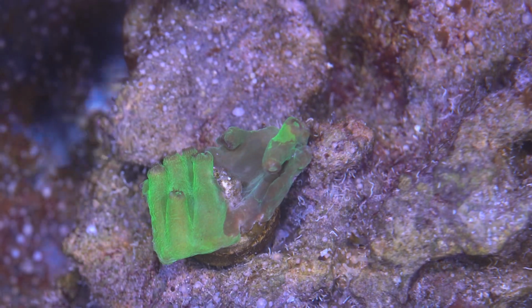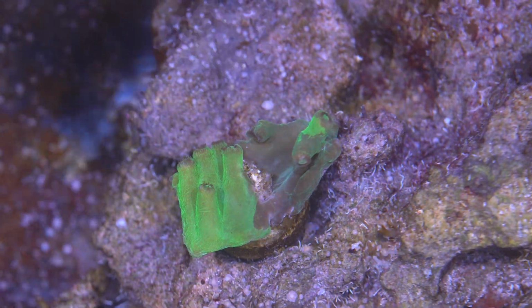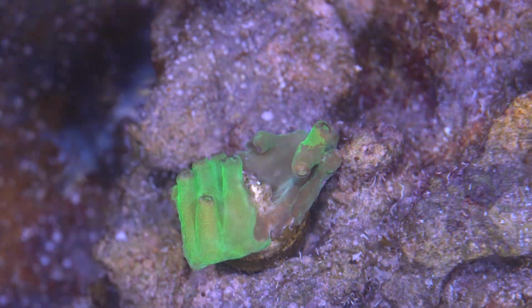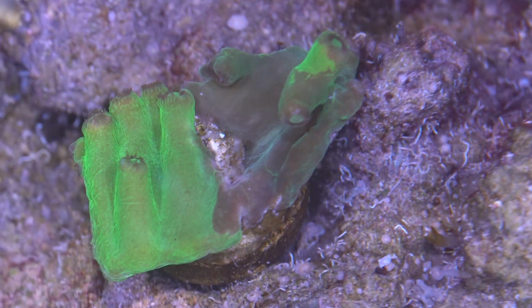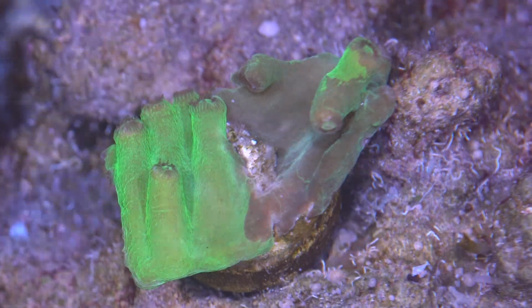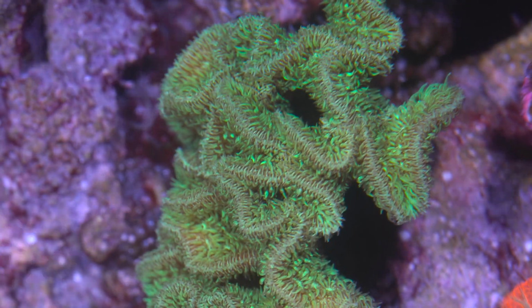And this one is the same species, but it's a grafted version. We have a couple of them in the studio right now, but this one is from Jason Fox, and I got it at Reef Stock Chattanooga. This thing is going to be beautiful when it grows out. This Pavona is also one of the original corals in this tank, and it's doing well.